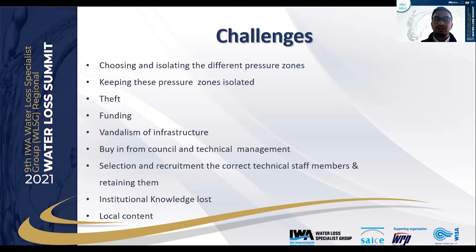Theft. During the recent pandemic, we've seen an increase in theft of specifically water meters and cover and frames, these types of things. We've seen our infrastructure being damaged, but we have methods put in place so that we can address this. Funding is another challenge. With a decrease in funds for capital projects on non-revenue water, it does make it a bit difficult to reach our targets. However, we are seeing a bigger buy-in from council to assist us with this.